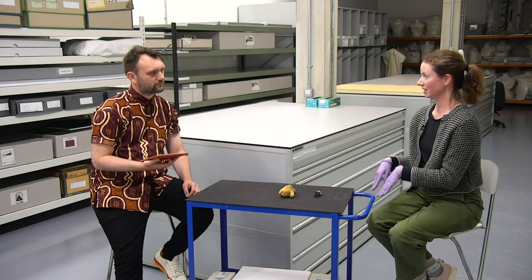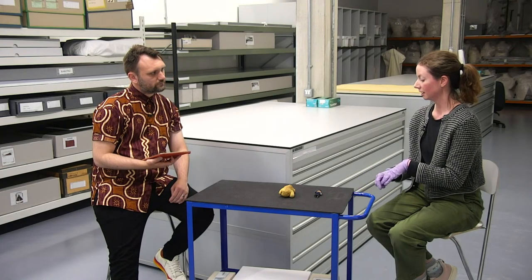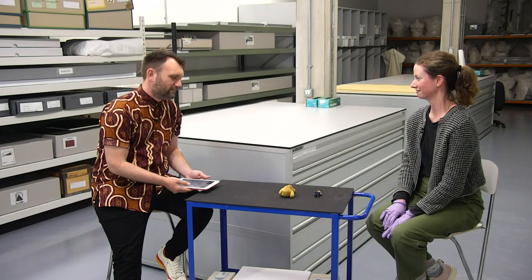Here in the center, for anything coming in, it either gets frozen or quarantined for a period of time, and that will just ensure that anything that might be on it is completely dead, so we don't have any pests at all in the center here. Well, what a lovely item.